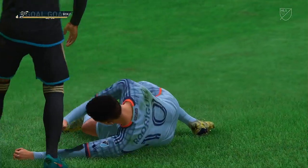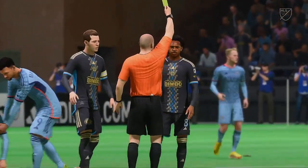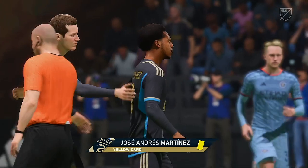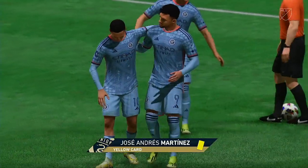Oh, bad tackle. And the ref will surely take action. And the referee has gone to his pocket for the card. It's a yellow all day long. It's a good decision by the ref. He had a really good view of the challenge too.